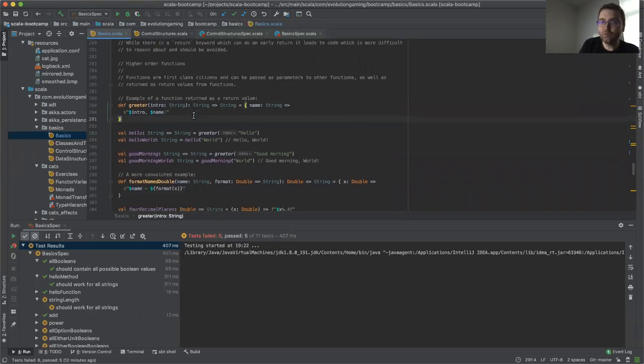Okay, let's move on to higher order functions. So the nice thing about functions is that in Scala, as a functional programming language, they are first-class citizens. And that's actually true for a lot of languages nowadays. They can be passed as parameters to other functions, and they can be returned as return values from functions. So here, we have a method which returns a function. As you can see, the return type of this method is from string to string. It returns a function which takes a string and returns a string. So this is the return type.